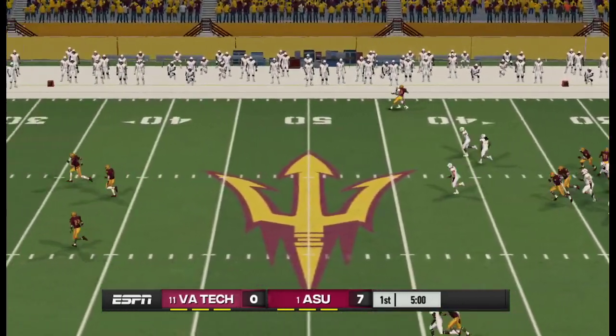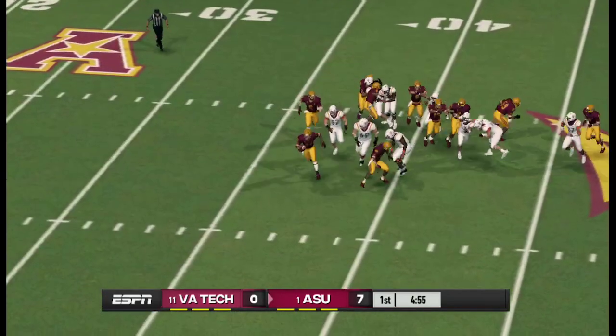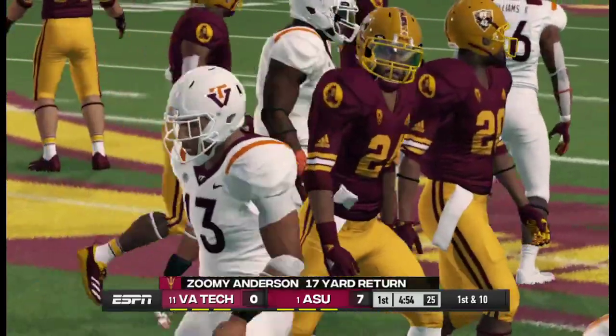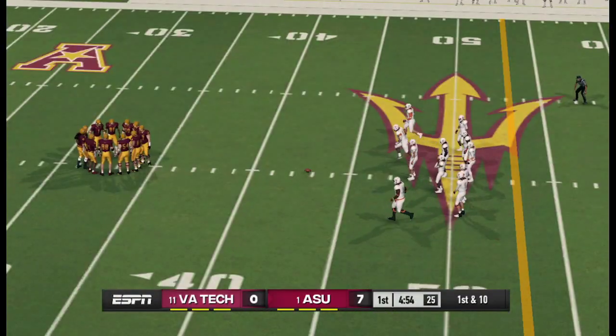4th and 15, the Hokies punt. I say it's been a good start so far. Yeah, it was a quick score by Arizona State, and then Virginia Tech punt. Arizona State turned it over on downs, and then Virginia Tech punted again.